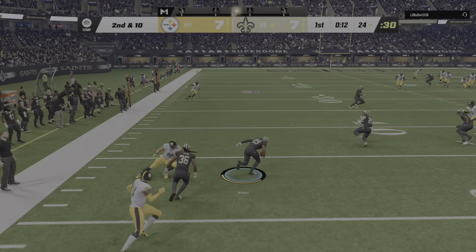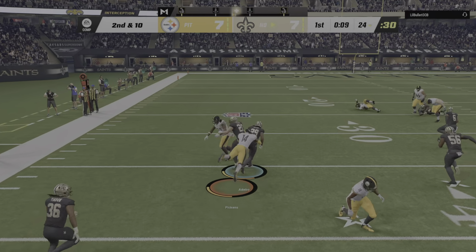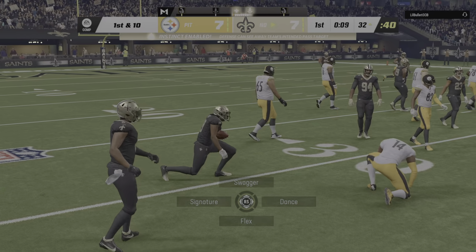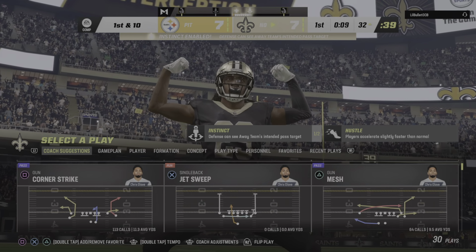Into heavy traffic, and it's intercepted. Picked off by Paulson Adebo. And the Saints are going to take possession of the football. Defensively that time, they were in zone coverage.